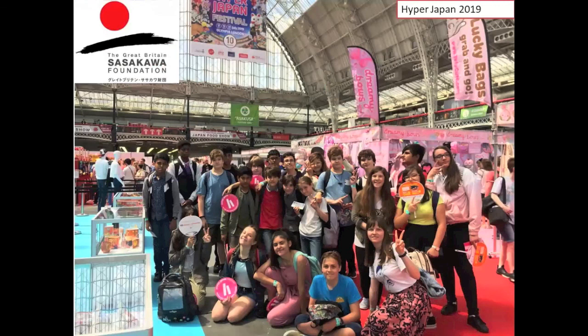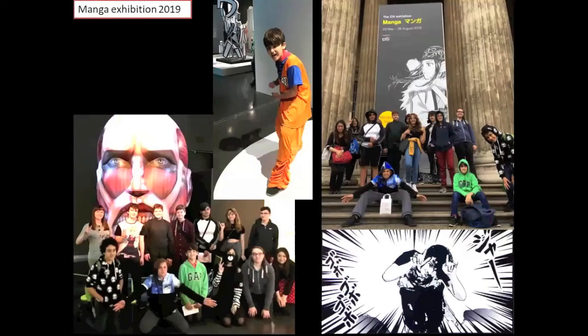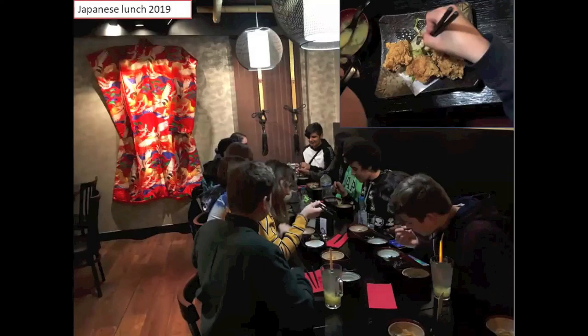We went a couple of times to Hype for Japan. It's a festival in London that celebrates Japanese pop culture and modern Japan, as well as some of the historical things. So this trip was in 2019. Some of our students went to a manga workshop in the Japanese embassy. We went to manga exhibition in the British Museum. And we had a Japanese lunch as well.